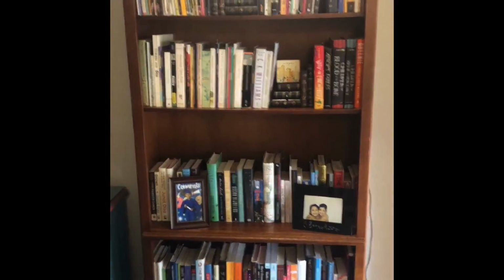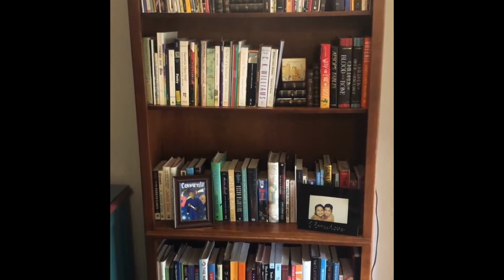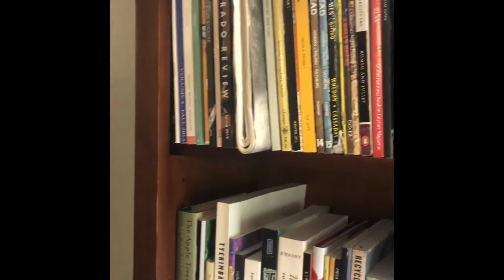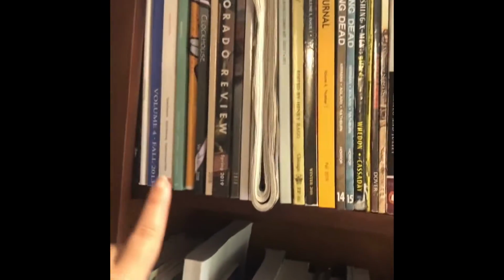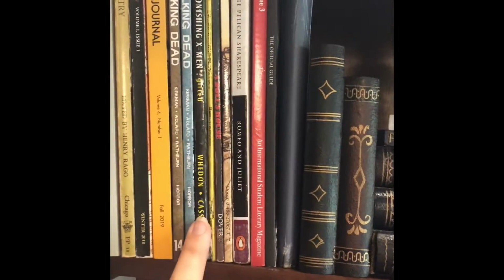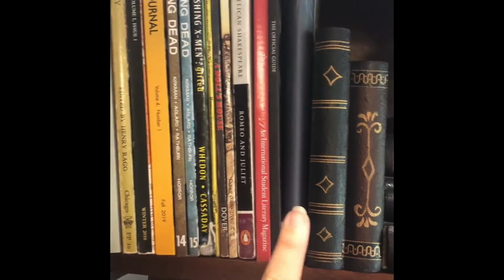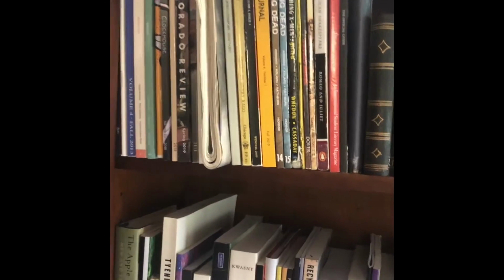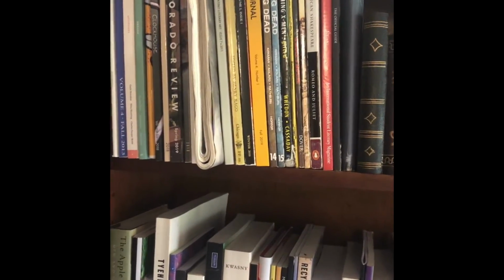All right, guys, so here is my bookshelf, my beautiful, amazing, wonderful bookshelf. First up in this section, we have my miscellaneous books. These aren't really books necessarily. These are a lot of independent literary journals. We have some graphic novels here. We have some plays and old journals that I've written in. This is basically just a dump of all kinds of things that I don't really know where else to put, so this is where they go.